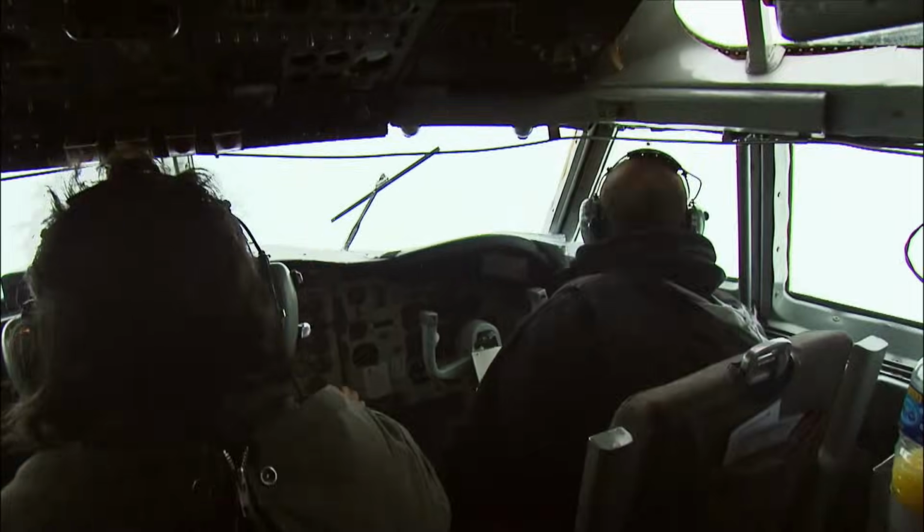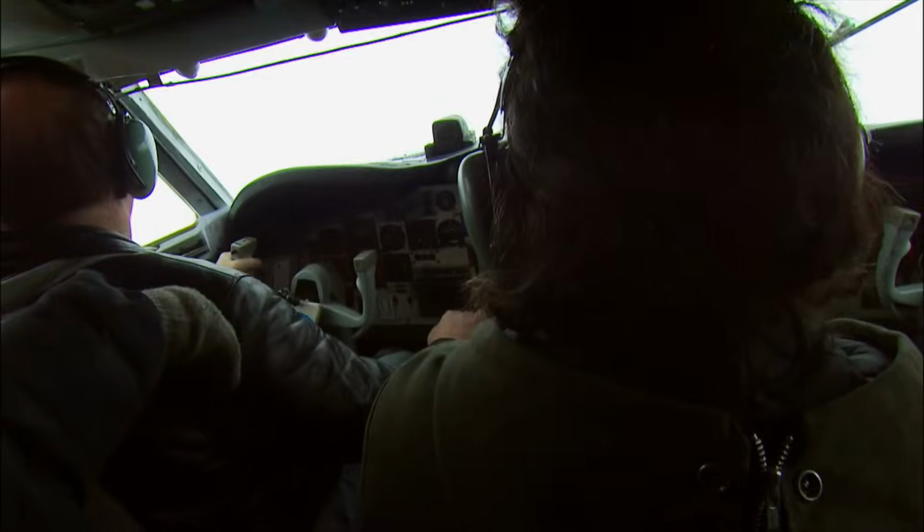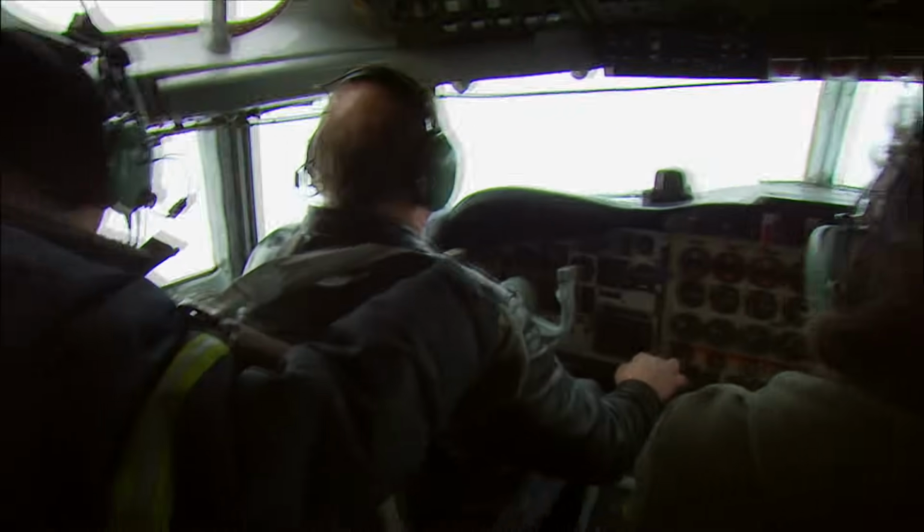Starting to get some slant visibility. Roger. Keep your eyes open, Sean. That's line checks here, Luby. Roger. We're landing with no landing aids, no runway lights. It's hard to find until you're right on it. Finally, they spot the right valley.